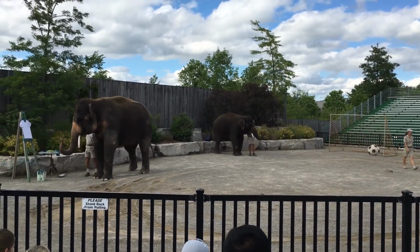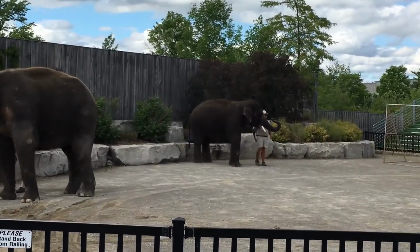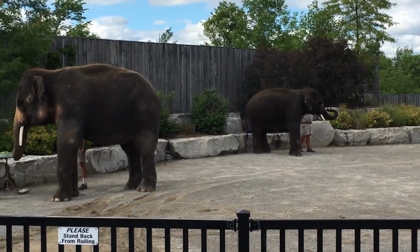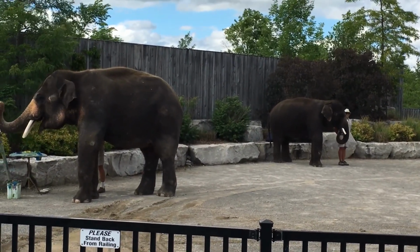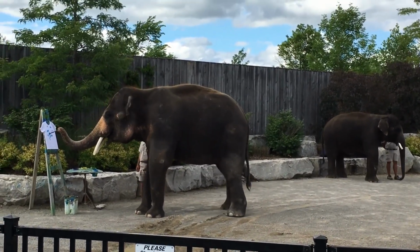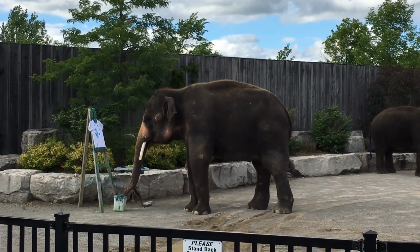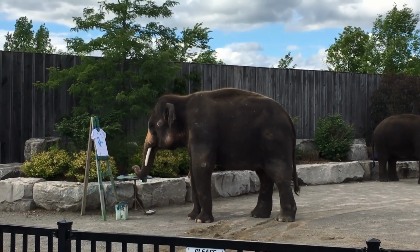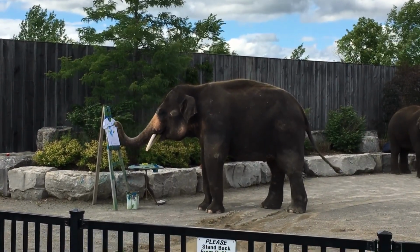Now, in every family, there's usually at least one artist, and in our elephant family, this is no exception. George is going to paint a one-of-a-kind t-shirt for us, which is available at our gift shop. George is easily able to pick up those paintbrushes by using that finger-like projection on the tip of his trunk, which is an extension of his nose and upper lip. Now while George is finishing painting, I'm going to tell you a little bit more about our elephants.